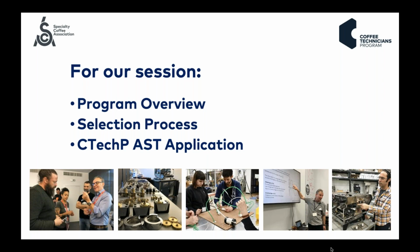So as you can see, we have a program overview. It's going to be talking about the program in general for more of what the learner would see or the market would see. Then I'll be transitioning, we'll stop, we'll take some questions along the way there. Then we'll transition into the selection process itself. And then we're going to get into the weeds a little bit. We're going to get into the details of the actual application itself. So I'll be letting you know as we make those transitions, because some of you may want to exit at that time, but everyone is welcome to stay to the end.